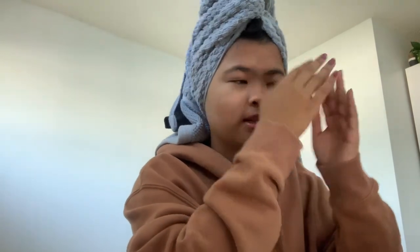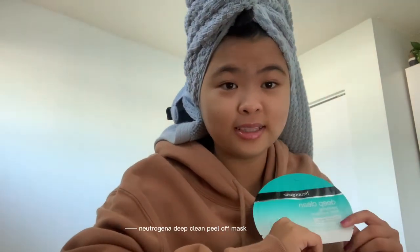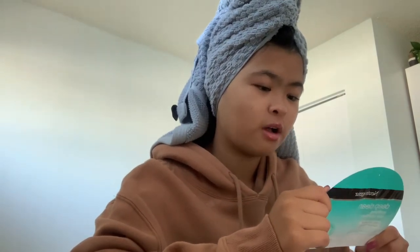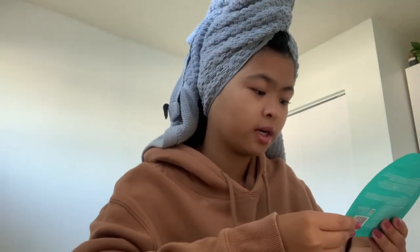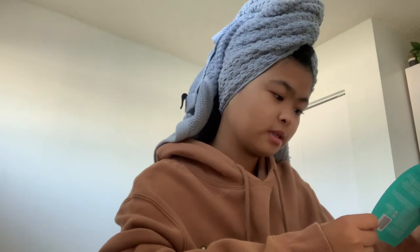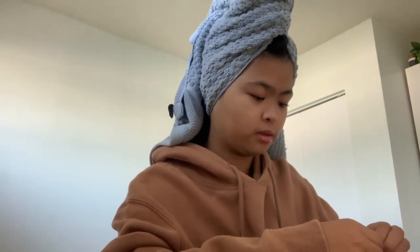That's basically it. But sometimes I do try face mask. This is Neutrogena. I actually haven't tried this, so I'm actually trying this. I've tried different masks. Some work, some not, but hopefully this works. I do want to try this, so I'm gonna try it right now. Hopefully it works.